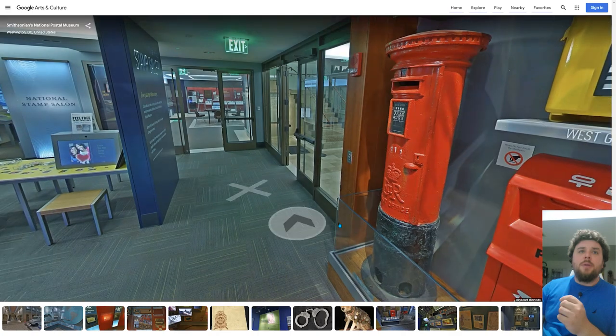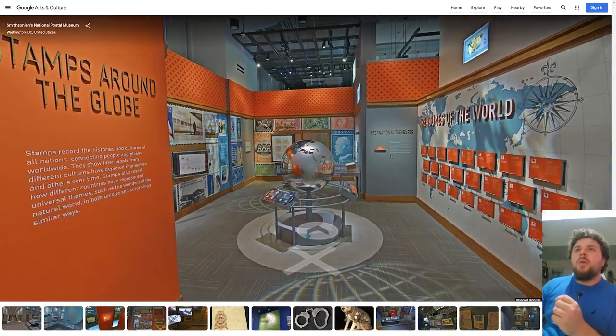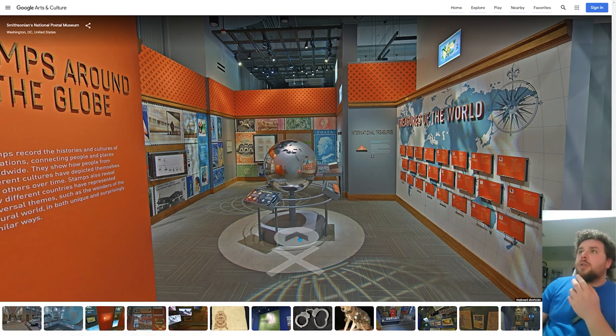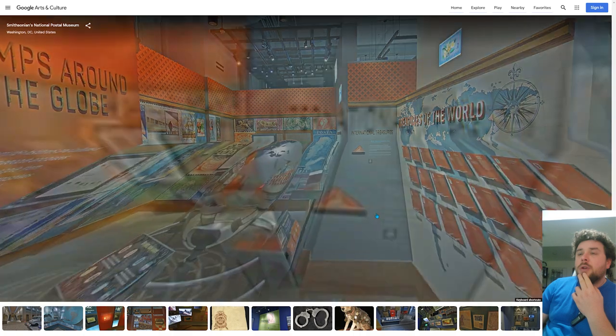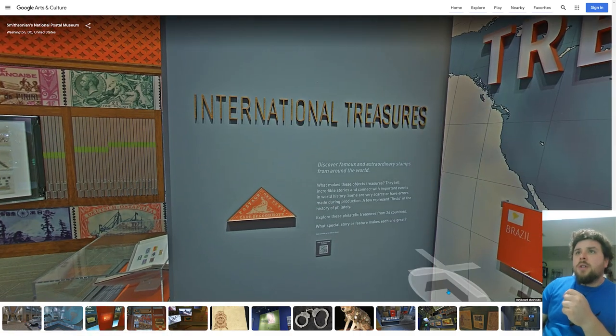Okay, it keeps taking me through the wall there, which isn't what I'm trying to do. Kind of wanted to walk in here, but let's just take a look. Treasures of the World, International Treasures. Let's try this X. I'm hoping it won't take me through. Oh, good. Discover famous and extraordinary stamps from around the world.